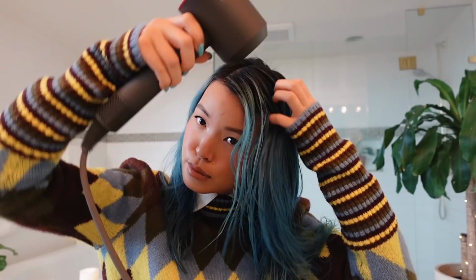So now I'm going to blow dry my hair. It's actually air dried a bit and it feels really soft because of all the products I put in it, but I'm gonna blow dry it now. I won't bore you guys with it, so I'll come back once it's blow dried.